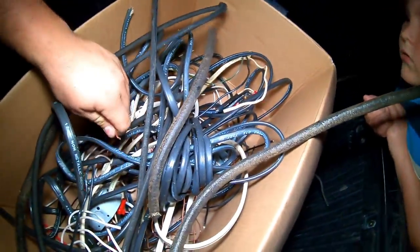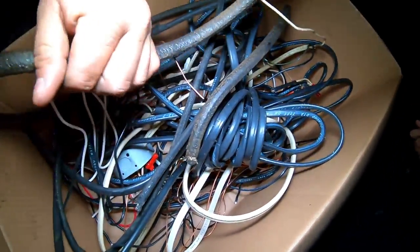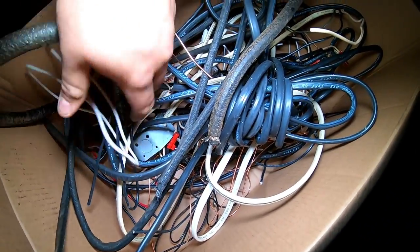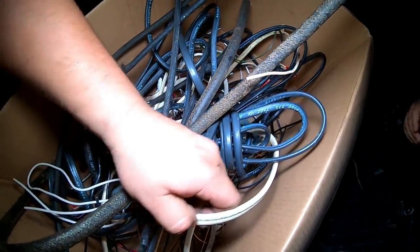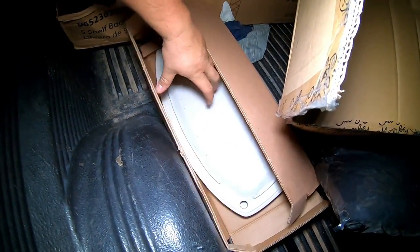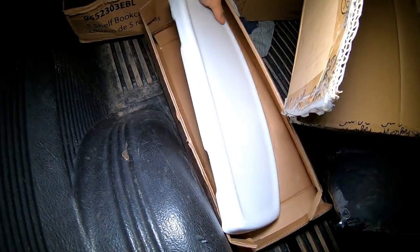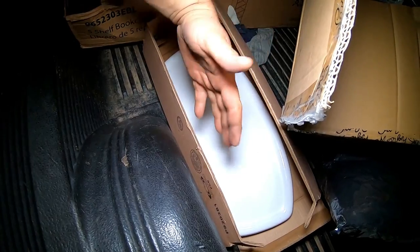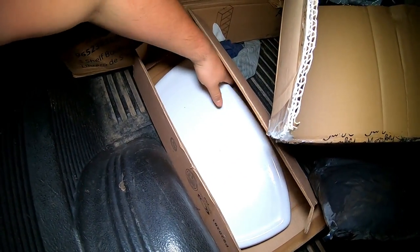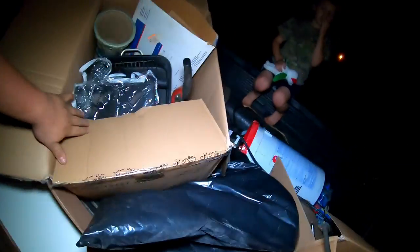There's more wire. I gotta go through this. There's a bunch of bear brite. I don't know exactly how much, but you can see it all in there. There's a fair amount of bear brite, so that's pretty cool. Stacy, for whatever reason, grabbed a commode lid. She's just so excited about it, I didn't want to tell her to leave it behind. That's a whole box of stuff that I grabbed. We'll go through that in a minute.